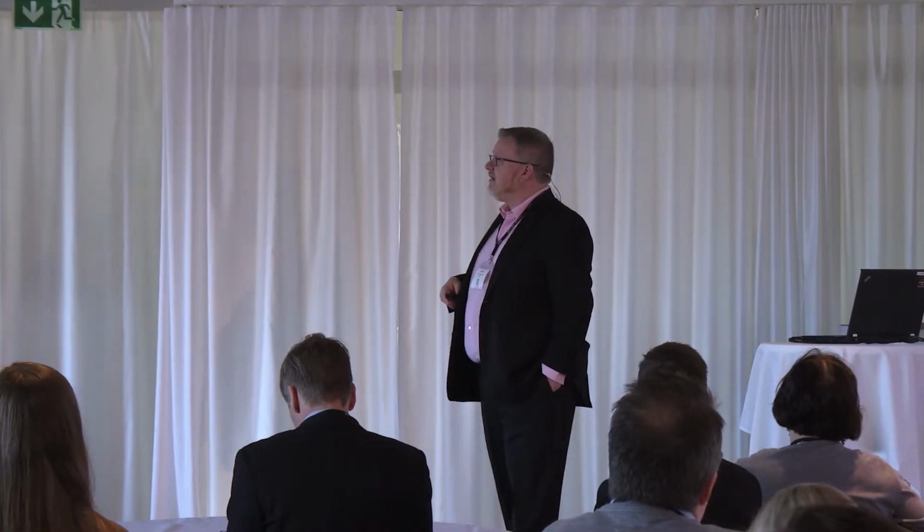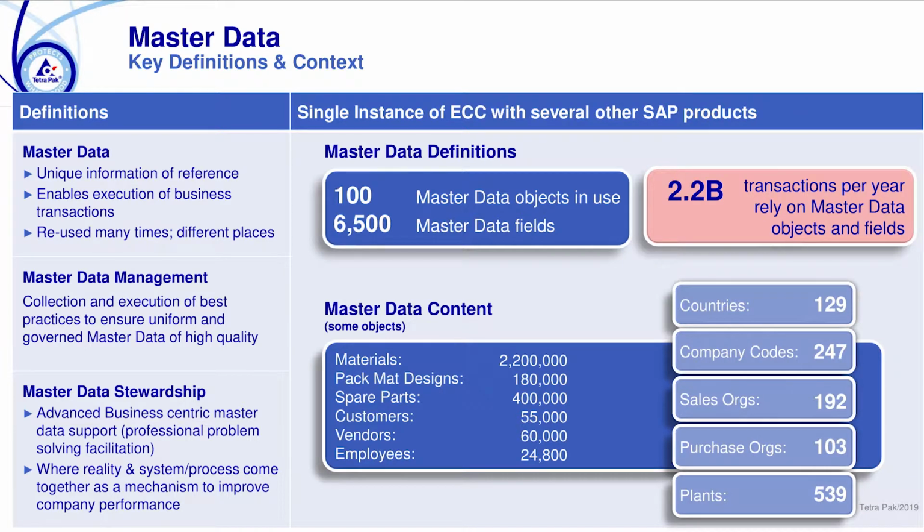In terms of what Tetra Pak looks at from a master data perspective, you can see here that we're big, but we're not that big. One big thing that's nice for us is we're one single instance of SAP ECC. So of course that simplifies the situation. We don't have multiple ERP systems that we have to reconcile like most companies. I know that we're in a bit of a unique position there, but that is a decision we took quite a few years ago. But we still have over 500 plants. We're in over 100 countries. So we have a pretty decent footprint.